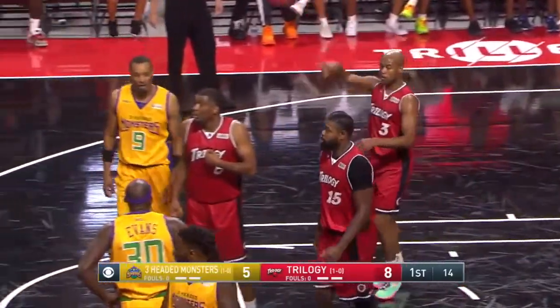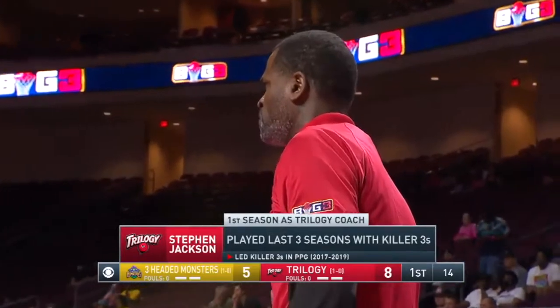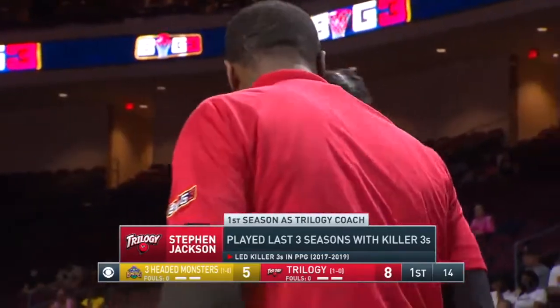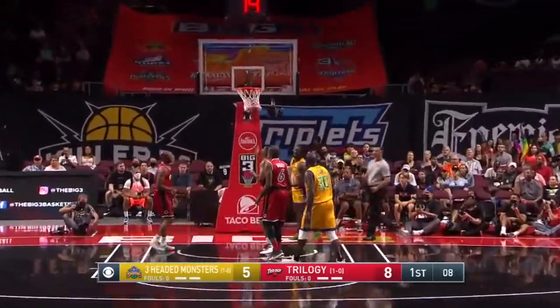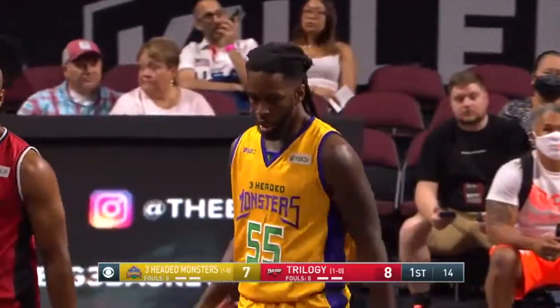How about the wedgie, by the way, from Jared Jack? Avery Steven Jackson last year with the killer threes took them to the title game when they lost to the Triplets. But here he is now as a head coach, year 1 with Trilogy. Can you be a player coach in the Big 3? That's going to be a first as Murphy connects inside.